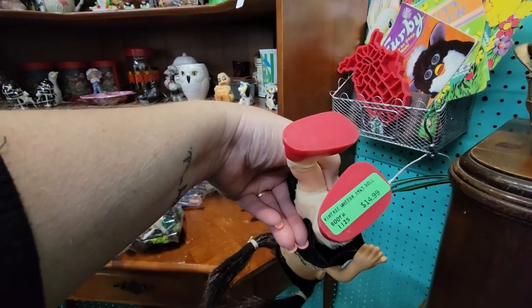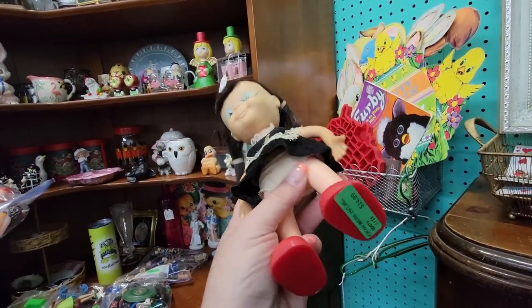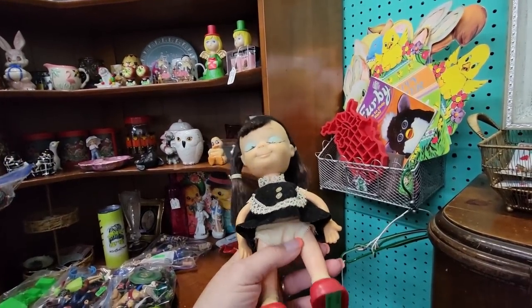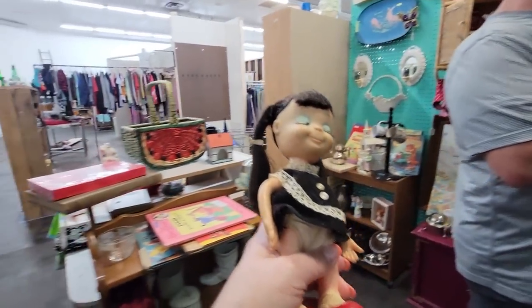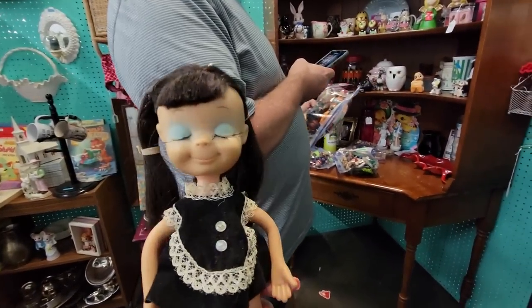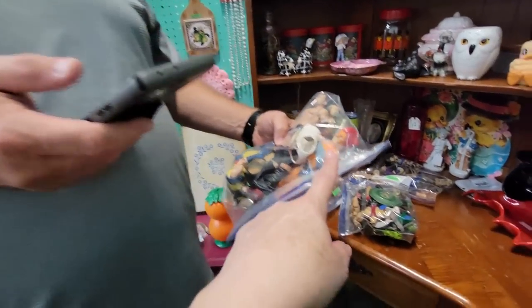This is a UNITA doll for $14.99. She's pretty great. She's got her original elastics in. This booth's not running a sale, so always look around. I often sometimes miss signs of booths having a sale, but I don't know, Misty. Should you get me? I don't know.